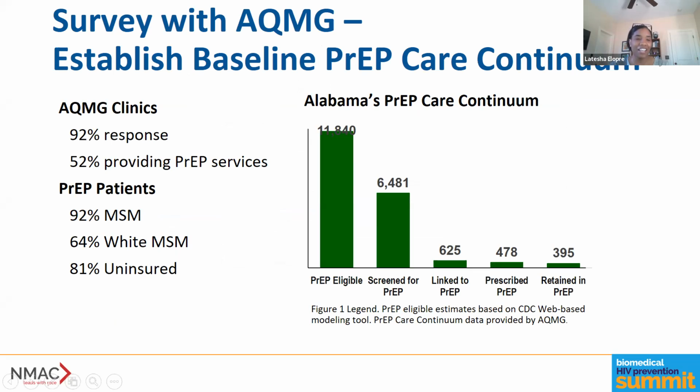This is part of the needs assessment that we did. We had a 92% response rate, and I was excited because we were able to capture, of the 11,840 individuals that the CDC predicts we have within our state with a PrEP indication, that we've screened about 6,481 within our groups. Then you see this huge drop off when it comes to linkage to PrEP care, prescribed PrEP, and retained in PrEP care. Out of the 9 organizations we were able to survey, and you saw the reach across those organizations, only 395 people at that time were actually retained in PrEP care, and only 478 had received PrEP prescriptions. So I presented this back to the group, and this was one of the launchers for this study, showing that we weren't having the reach with PrEP that we needed. Next slide.